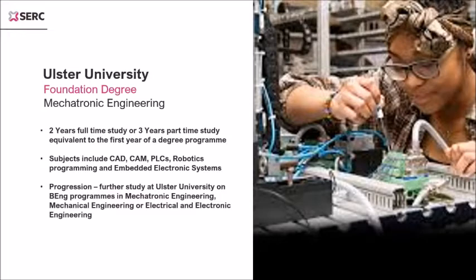Things would be computer aided design. Currently, we use the likes of SolidWorks for solid modeling, and for computer aided manufacturing we use a package currently called Mastercam. These are all industry packages that people are using out in industry. Other modules are going to be the likes of PLC, or programmable logic controllers. This is our automation, controlling automated systems, robotics, programming, and embedded electronic systems. If we think about things like Arduino boards, writing the code for them and using them for automation, that's the type of thing we'll do there.